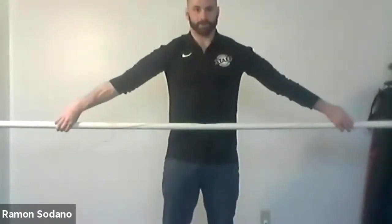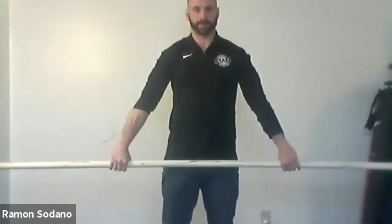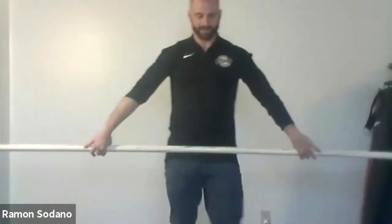So over time, if you're real wide at first, you slowly are going to slide them inward, okay? And you don't need to get to a point like this. This doesn't mean great. Honestly, just being around where you can rest this on your hips is completely fine.